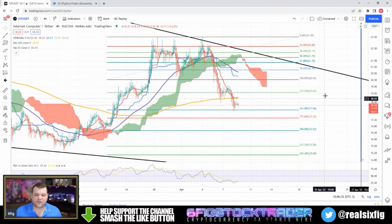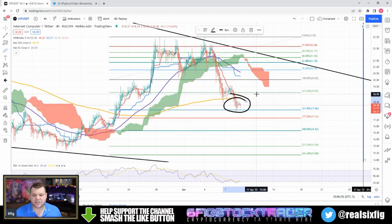We were kind of looking for price to linger around this 127, 161.8-ish level. And really, price action has come down to these levels quite nicely. I do think that we are going to see some sort of inverse head and shoulders pattern here, simply because we can see that price action is just too far away from the Ichimoku cloud.